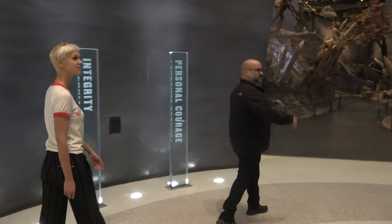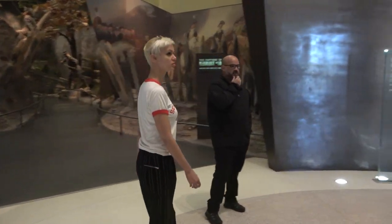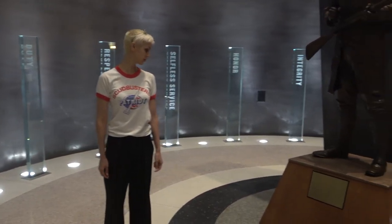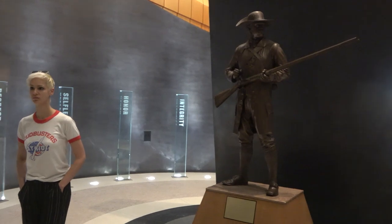where do we come from as an Army? This figure that you see here is a generic representation of one of the colonial militiamen that stood up to the British at Lexington and Concord. The shot heard around the world in April of 1775 that began the American Revolution.